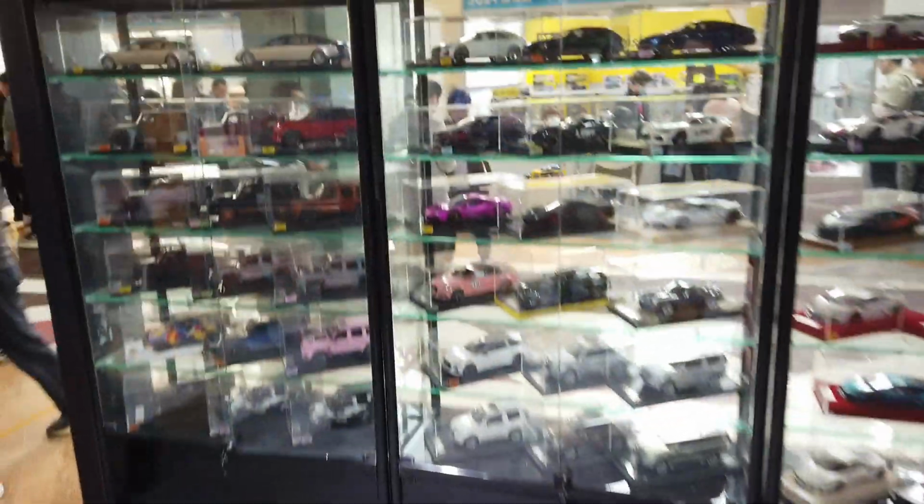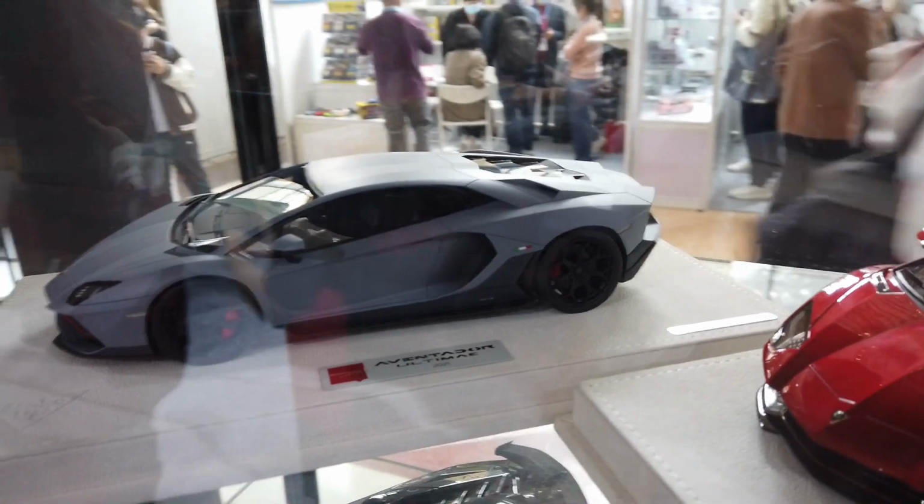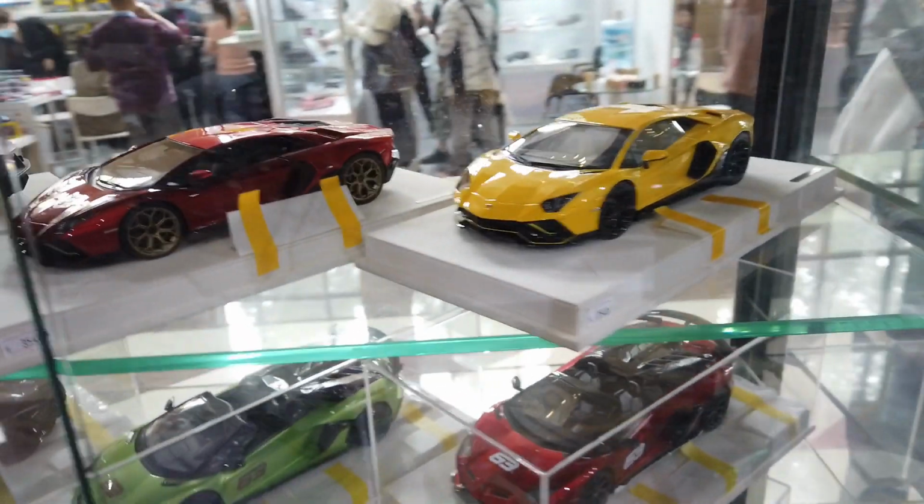So this is model car seller, this large scale. Wow, I need a jackpot to own all this, man. Look at that color, that's my favorite color. And this exists in the actual spec. There's one YouTube video about it during delivery.